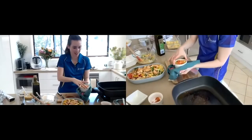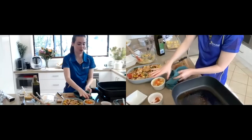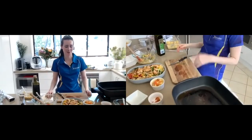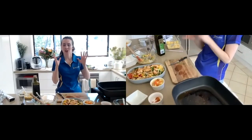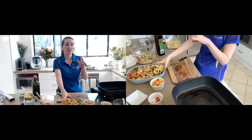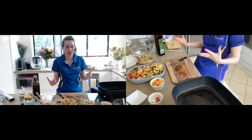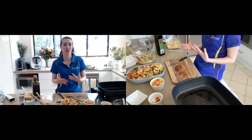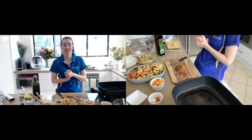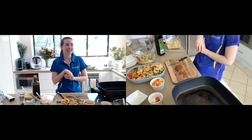So there we have it. We've got our 2 very quick, very easy recipes, using a lot of similar ingredients that you can cross over as well. 2 recipes, great for breakfast, great for lunch, great for dinner as well. I keep saying make it your own, but that's because I really want you to be looking into your pantries, looking into your fridge and seeing what you can come up with. Using the recipe as a starting point and going for it. So there we go, we've got our 2 recipes done.